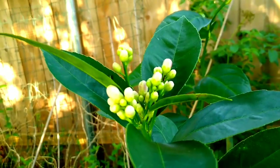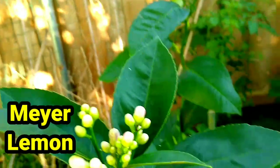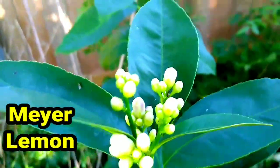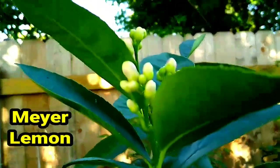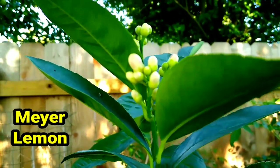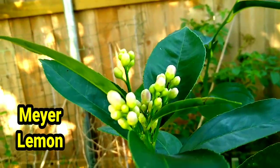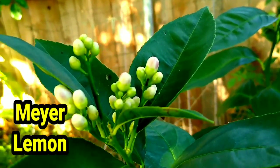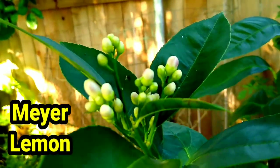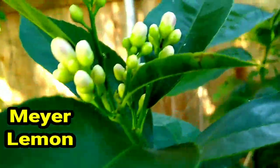I would like to give you all an update on two of my trees. So, of course, this is my lemon tree. And she's doing well this morning. I'm very excited about all the blooms that I see. As a matter of fact, this is the only stem that she has flowers coming from. But I'm okay with that, y'all. I'm okay with that.